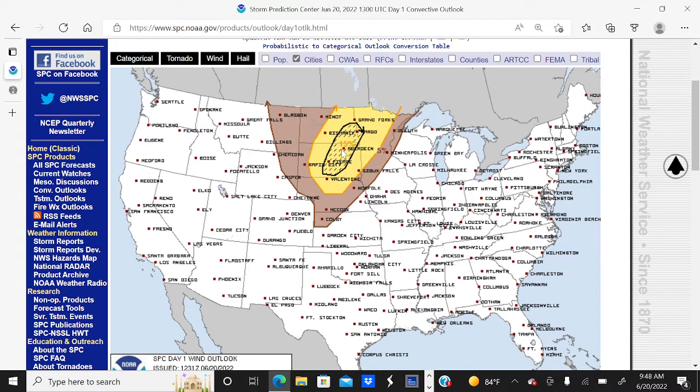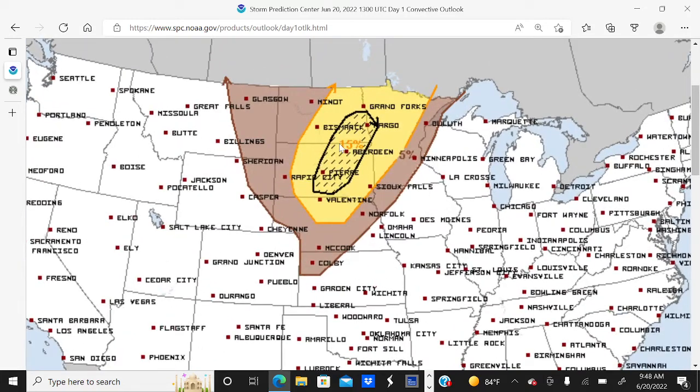Looking at the damaging wind threat, we have a 15% chance of seeing damaging straight line winds of 58 miles per hour or stronger within 25 miles of a location across this yellow shaded area today, and a 5% chance in this brown shaded area today. And look out if you live in this hatched area, because you have a 10% chance of seeing 75-mile-per-hour hurricane force wind gusts or stronger within 25 miles of your location today. So be prepared for some possibly very strong wind gusts if you live in this hatched area today.